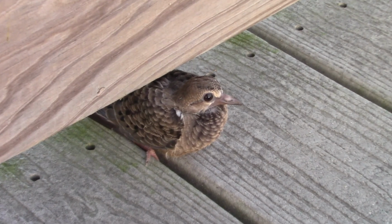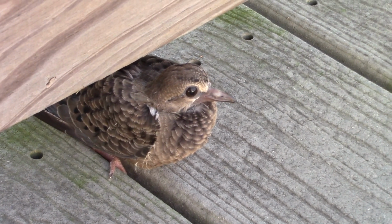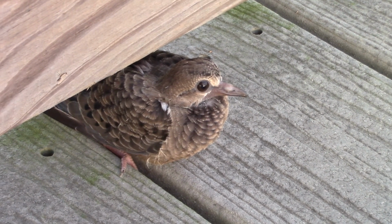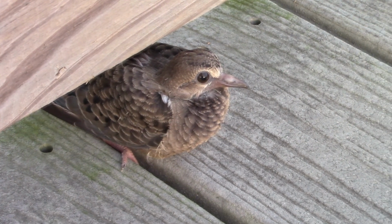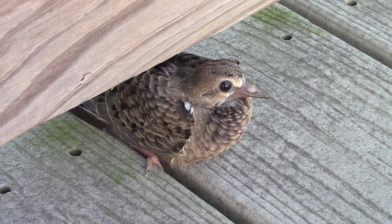But unfortunately, I don't have high hopes for her survival. If she fell out of a nest or whatever, I'm not sure where doves roost. I would assume they roost in nests, but this is a very odd place for this bird to be. You okay, baby?